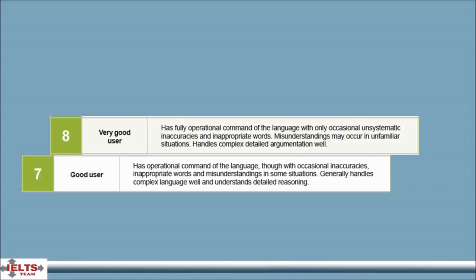Band score 8 shows very good users. They have fully operational command of the language with only occasional unsystematic inaccuracies and inappropriate words. Misunderstandings only may occur in unfamiliar situations, and they handle complex, detailed argumentation well.